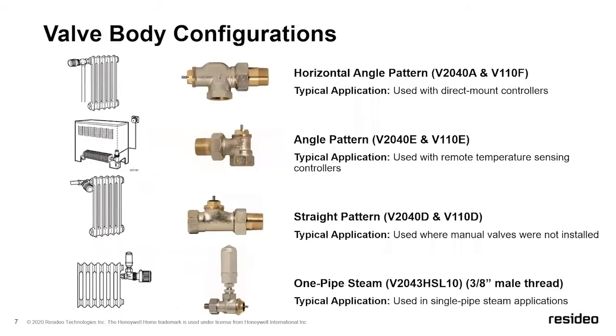So getting into the meat of the presentation, I'm going to start with the valve bodies, so the actual radiator valves. There's several different types that we commonly sell. 3 different configurations I'm going to start with first. The first is your horizontal angle pattern. This is probably the most common radiator valve that we see.